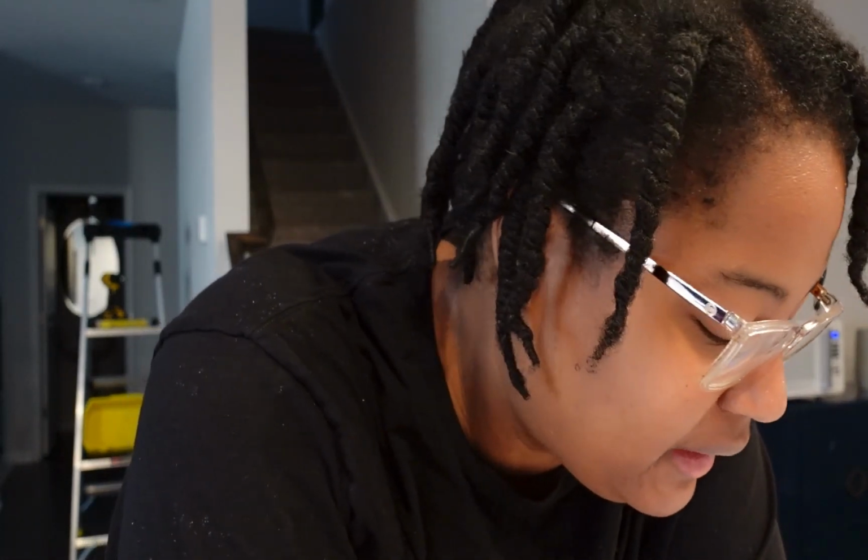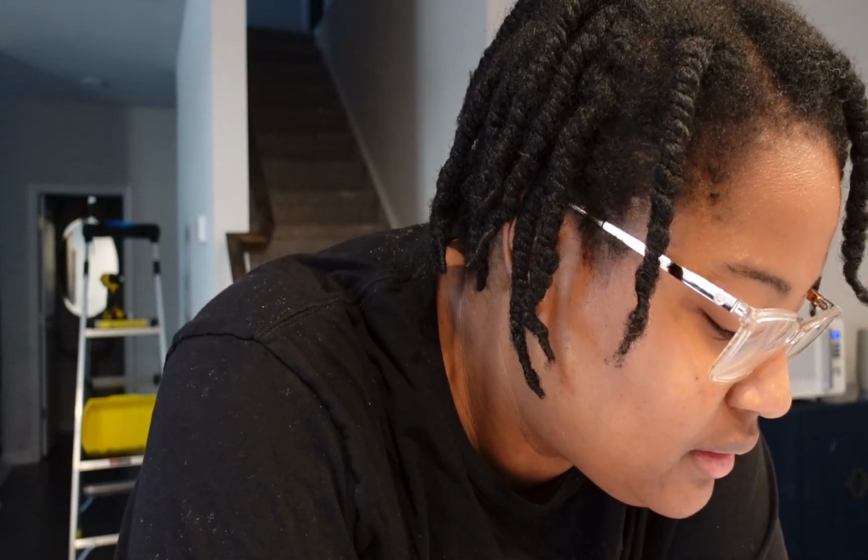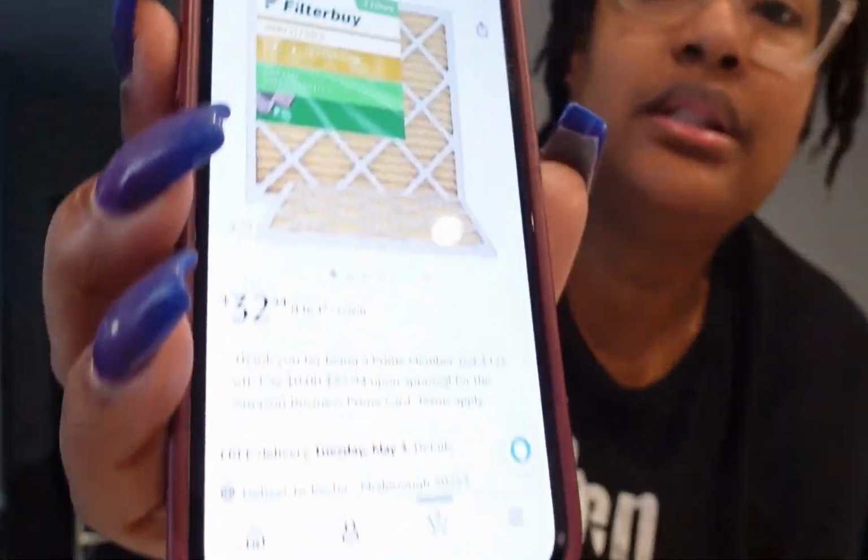I think the higher the MERV score, the better from a HEPA perspective. But, child, these things are expensive. So I'm gonna go with these. Yeah, so I'm gonna have to go ahead and order those and move on to the next thing.